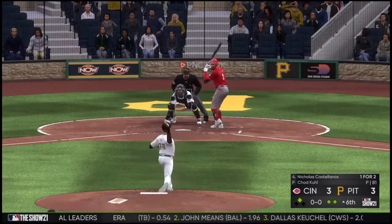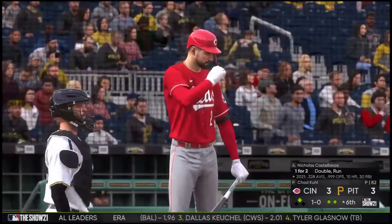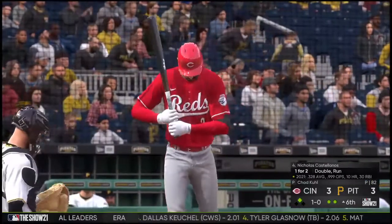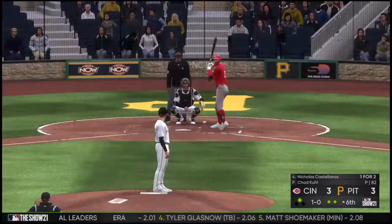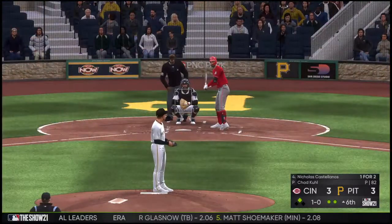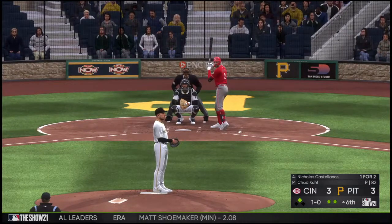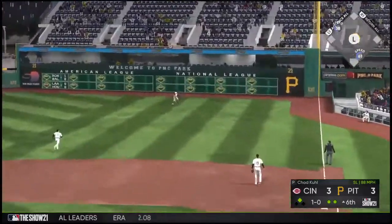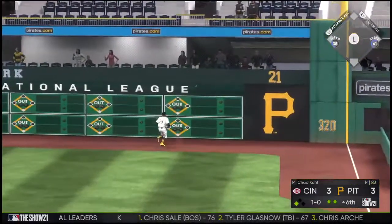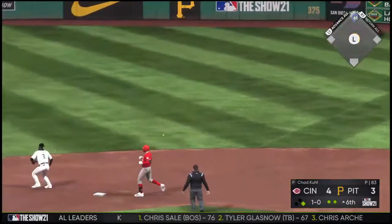Nick Castellanos now, as he'll take a look at a slider here that misses for ball 1. A hit in 2 at-bats for him at this point in the ballgame. Here's the 1-0. He goes with the slider that time, and it's driven to deep right field. And that ball gets down out near the wall and should be extra bases.